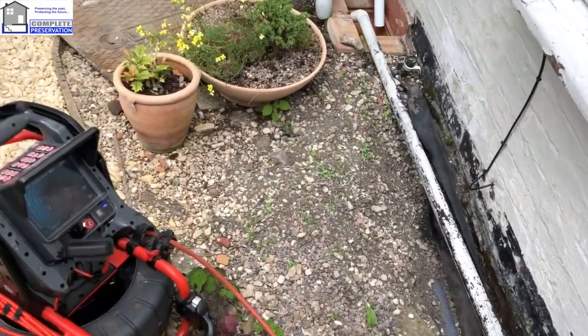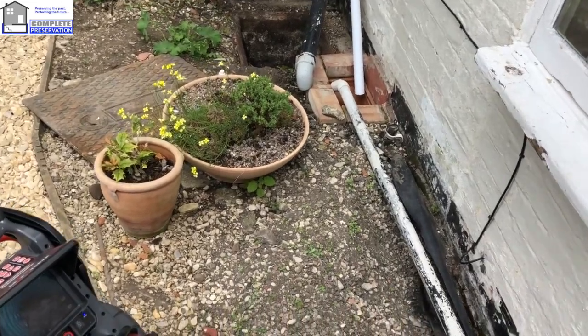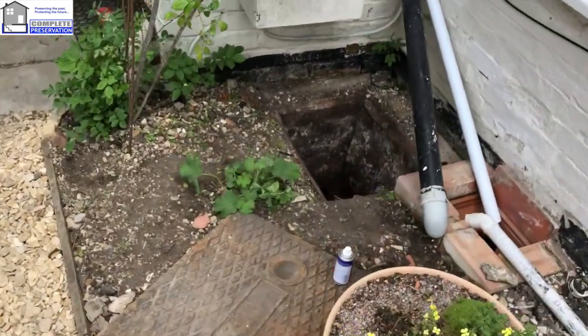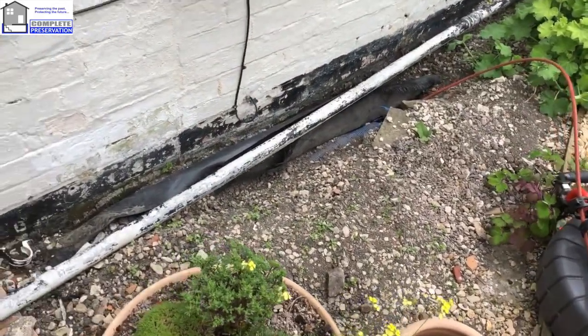Absolute waste of time. So, you know, keep it simple: lower the ground levels, take the paint off at minimum at low level, get any drainage repairs fixed, and get that thing out of the ground. Keep it simple.